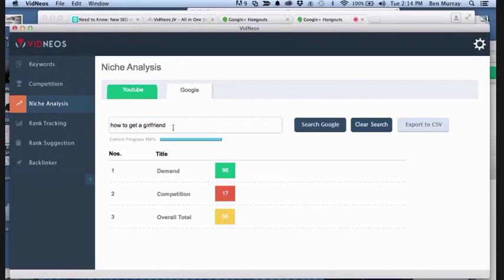Here I just typed in a quick search, how to get a girlfriend. You can see demand 96. So obviously there's millions of guys searching for this out there. But unfortunately, we see a competition in the red, 17, that's close to 0. Well, that's going to be really hard to get a number 1 Google ranking for this keyword here. And then our overall total score is kind of in the middle. So yeah, we can probably get some results or get some traffic from doing a blog post or something around how to get a girlfriend or a long tail search. But it's not going to be a flood or waves of traffic coming in.